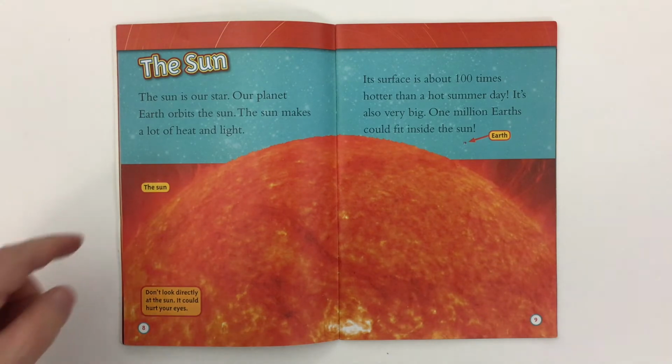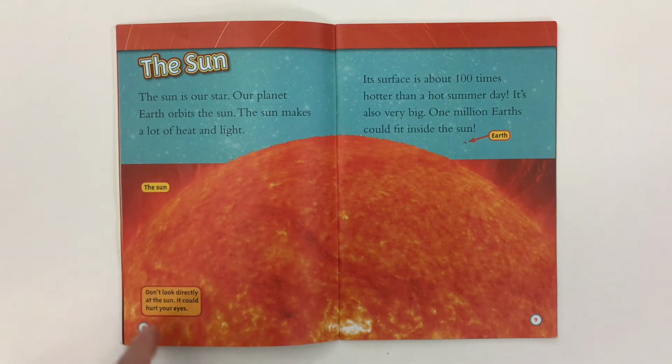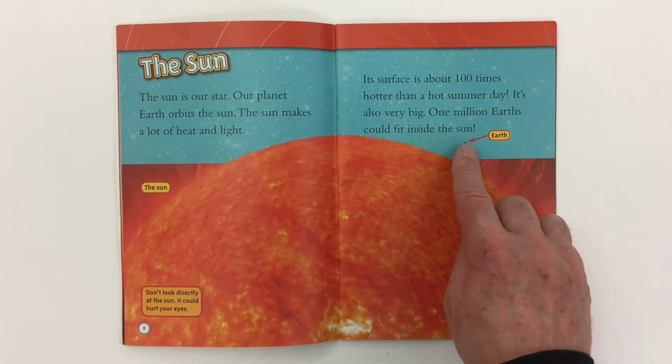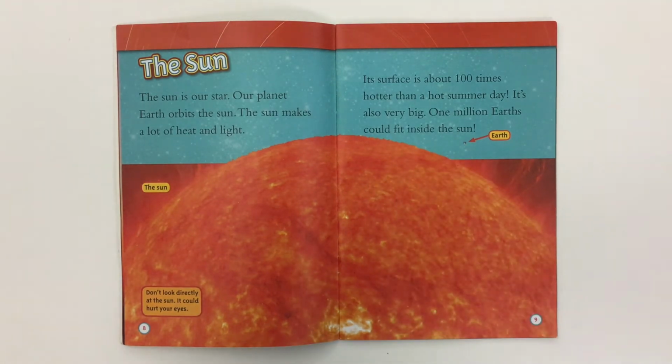This picture, which is a real photo from space, says, "The Sun? Don't look directly at the Sun, it could hurt your eyes." And if this is the Sun, this little tiny dot right here where my finger is, that's the Earth. Because remember, the Sun is 1 million times bigger than the Earth.